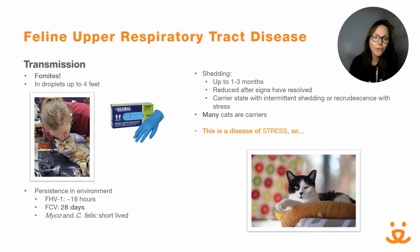So remember to always wear gloves and change them between animals. Herpes is also reactivated by stress. And what is more stressful than a shelter environment for a cat? Always keep that in mind. And we will never eliminate this pathogen from the shelter. So preventing the disease through stress reduction is going to be the number one strategy.